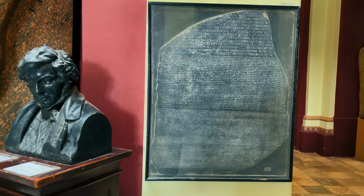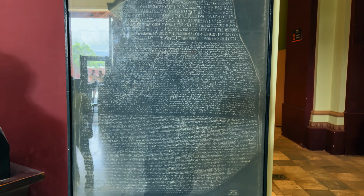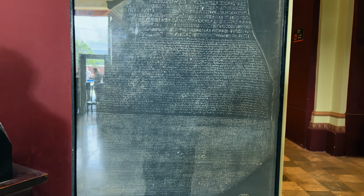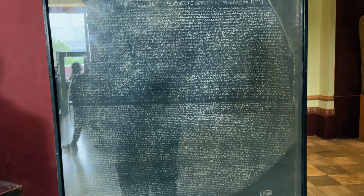What you're looking at here is the Rosetta Stone. And remember earlier I said there was one artifact in here that was not authentic? Well, this is it. The British have the original one, but this is how they were able to use this stone to figure out what the hieroglyphics are.